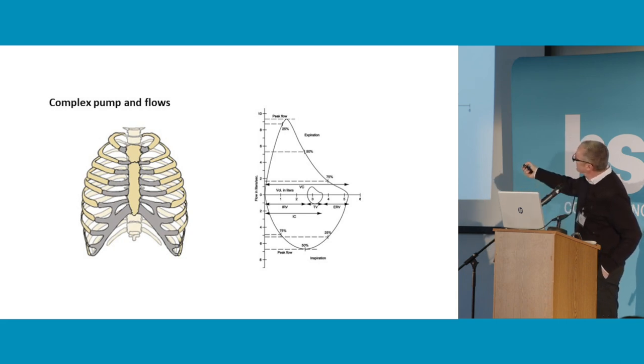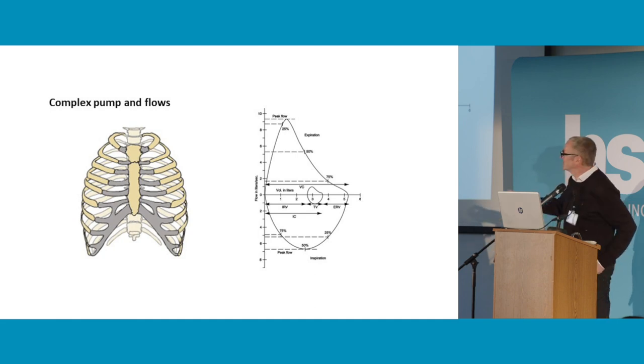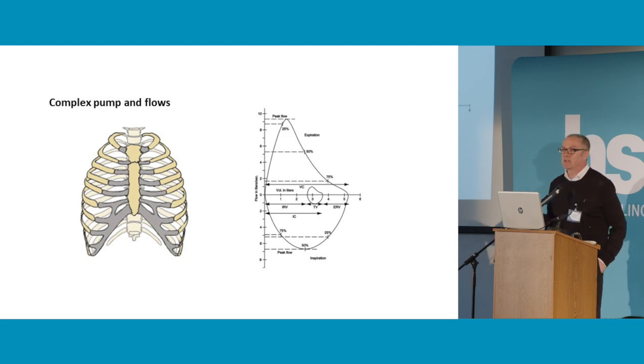But look at how rapidly the lungs can breathe out. We are designed to breathe out. Breathing in is a bit boring by comparison. You can see here that you have a very laconic, almost, breathing in.